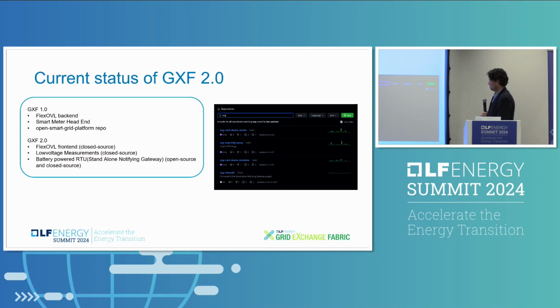We want to move everything to GXF 2.0, but it takes some time, and we want to make everything open source as well, as much as possible, but that is also going to take time to implement these new principles.